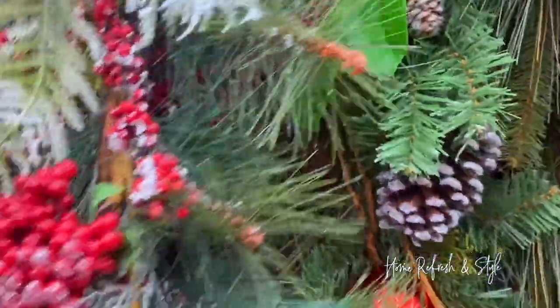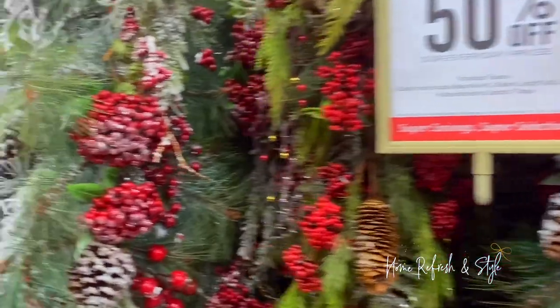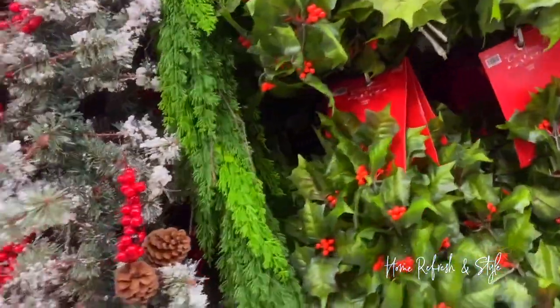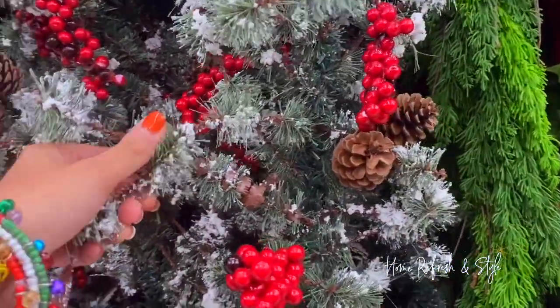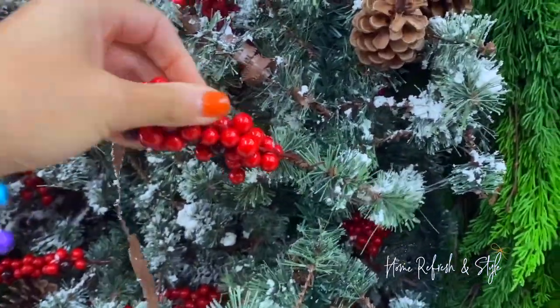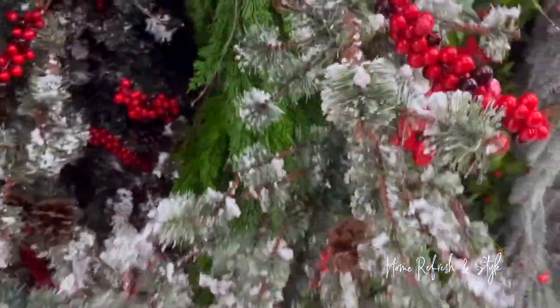I like when the berries like this are already on here. I love the frosted. Look at this, like the snow. And oh my God, this one's my favorite. This is it. The snow, the frost, the berries, the acorns, the everything. And this is pretty long. You could use this for so much. Look how long this is. It connects. And it is $59.99 and then you get half off?